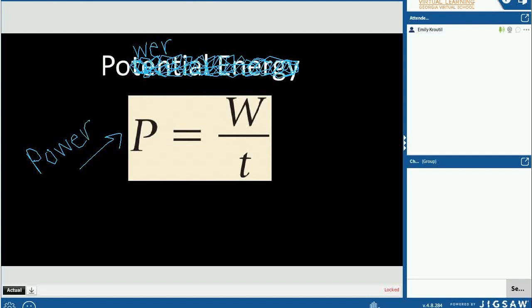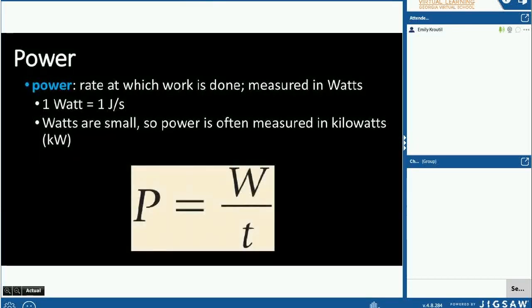Power is measured in watts. Okay, and then a lot of times we actually express power in like kilowatts. You guys might see that on your light bulbs or other sorts of things. And that's just because watts are kind of small. So here we go. Here's power. It's basically the rate at which work is done, how fast you're doing your work. The faster you do your work, the more power you have.